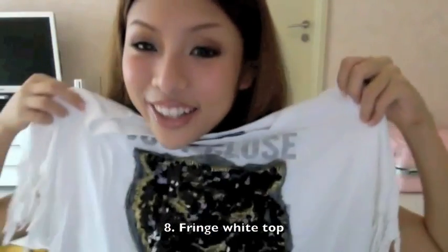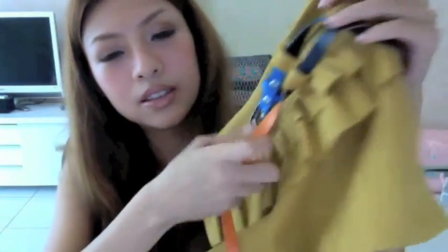See, this is another top. It's a fringe top with sequin. Totally liking this kind of style right now. And these are short pants that come with two belts, orange and blue. Actually, I think that's all for Hong Kong. Okay, now comes shopping items from Japan. Yay! I'm excited about it.